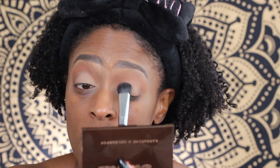That's just my opinion. I love shades like this on my lid because I feel like it really opens up my eyes when I use a bright shade, especially since I'm not going to be going crazy with the inner tear duct highlight. At least I don't think I am. Don't quote me, but I might. Okay, so she's coming together. Okay, so now I'm going to go back in with amber.